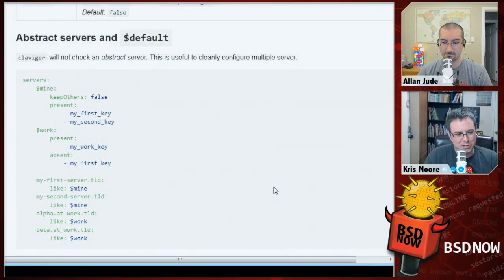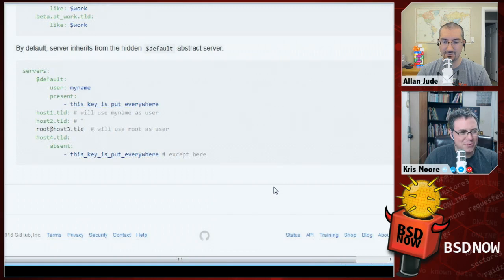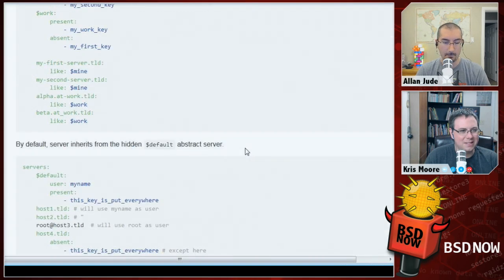I may have to try this out. Have you actually run this in production? No, first time I've seen it. I think JT found this and threw it in the notes, and I was like, hey, that's cool, we should cover that. This is actually quite cool. I may need to give this one a whirl.